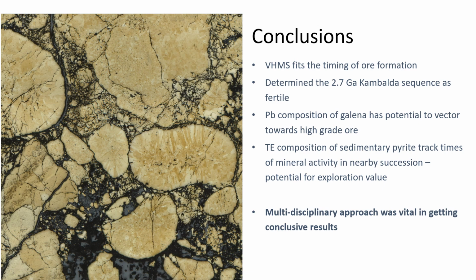The most important thing is that the multidisciplinary approach that we took was vital in getting conclusive results, because if we just applied one or a few geochronological techniques, we wouldn't be able to come up with a more complete story of this deposit, and we would just not resolve the question at hand.